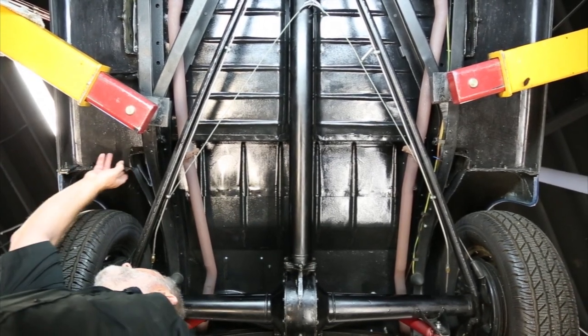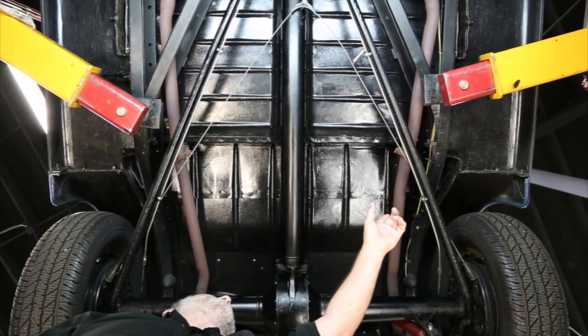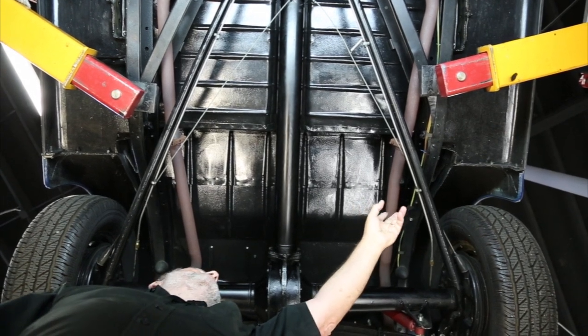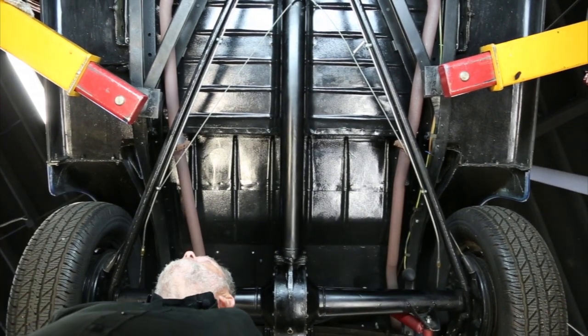I mean, I look at all this all the way across the floor pans. You can see how good and solid they are. Now maybe they're new floor pans in there. I don't know. I doubt it. They look old to me. Everything looks good. I mean, it's good and solid.